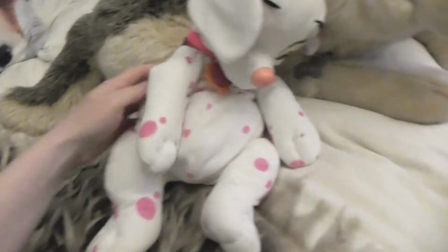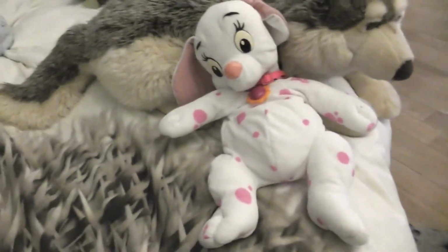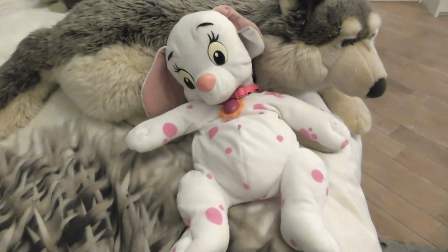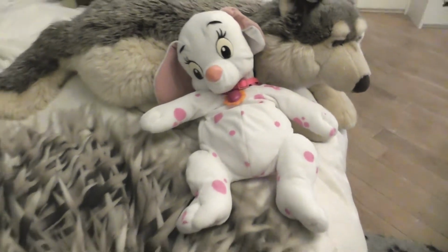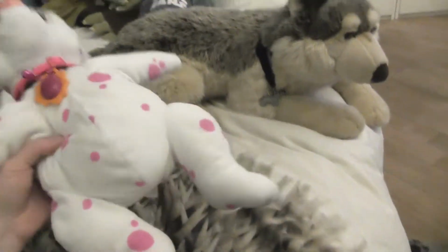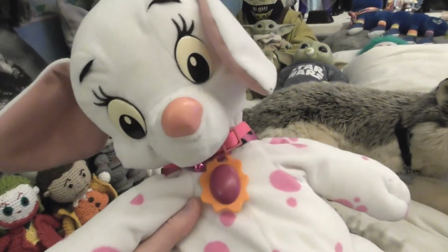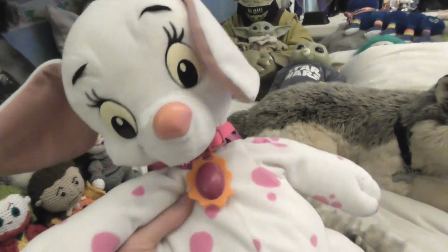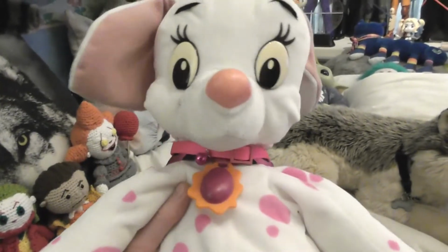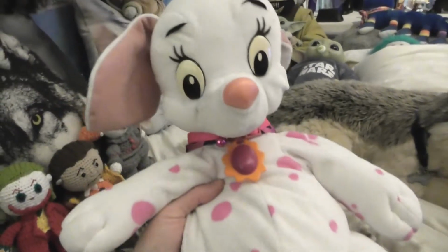She was part of the merchandise when the 102 Dalmatians movie came out. I really like Jewel because of her pink nose. I really like that on plushies. I had a small plush of her when I was a kid, and I really loved that plush. My godmother got it for me. I wanted to have this one so bad, but by that time it was really hard for me to collect a plush that I really liked, so I never had a chance to collect her.